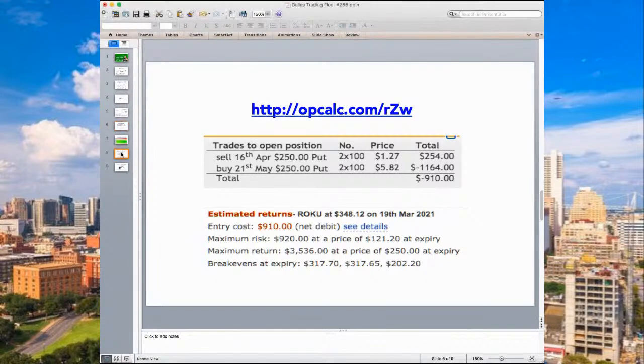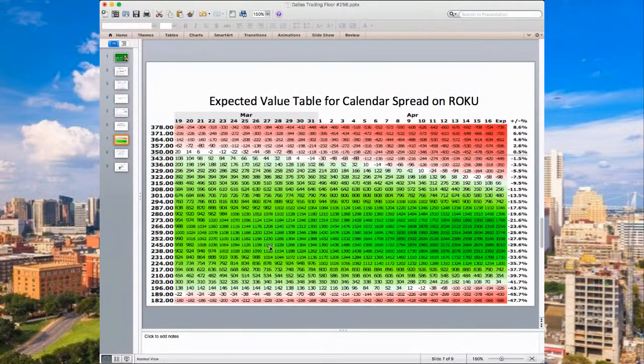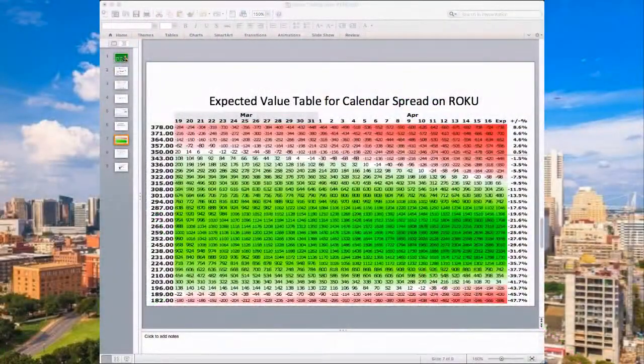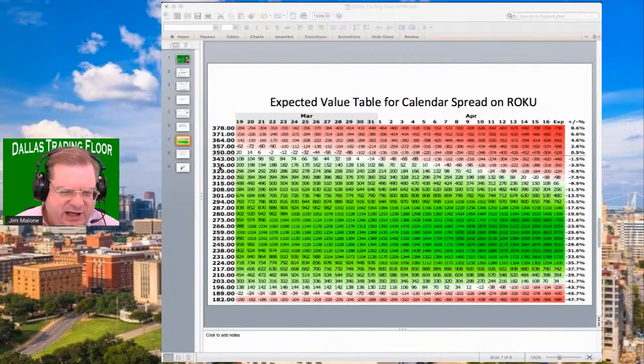Okay, so I'm going to show you kind of what the heat map looks like on this one. As I said, I do expect Roku to move downward. So if we see it move downward, then this is where the heat map will go. Currently, this is the line. That's where we're at now, right about 349. I do expect it to move south.